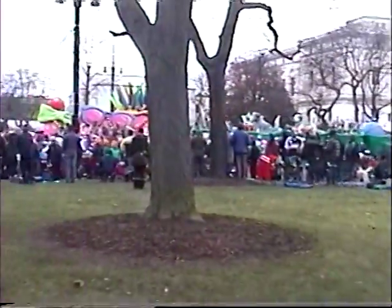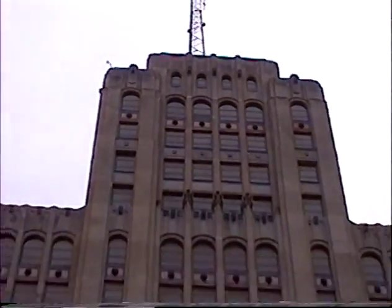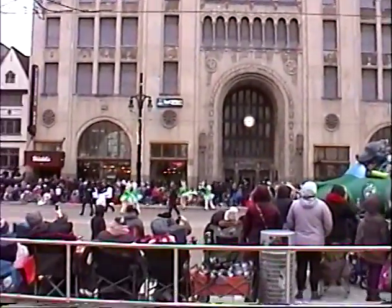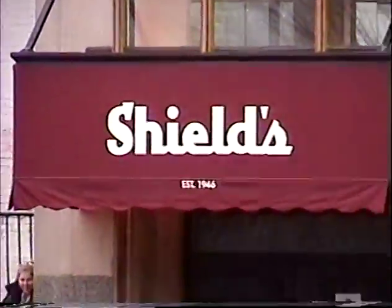We had the Eye in the Sky. This is like the family-friendly thing. When you see parents have their kids on their shoulders and all that, it's the young kids, the middle kids, and the adult kids, everybody can have a good time.